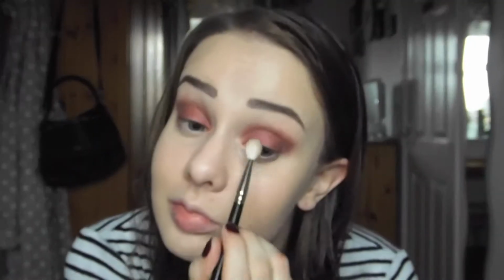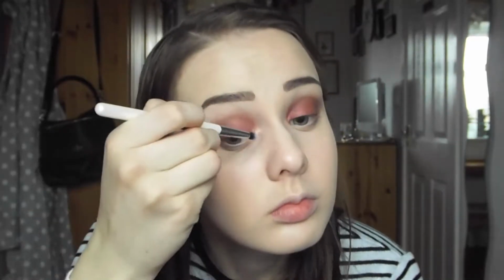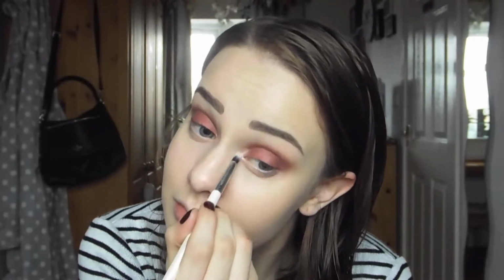And I really like how the eyes turned out. So again, blending that out with a clean, fluffy brush. Make sure your blending brushes are clean, just so it makes that all a bit easier. And then I'm taking another shade from NYX. You'll see it in the cutaway, and I'm just applying that in the very inner corner of the eye, as we have used quite a dark colour on the lids.